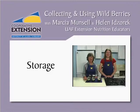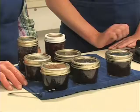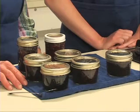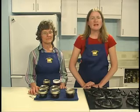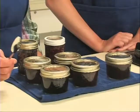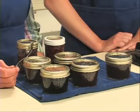After processing time is completed, remove jars from the canner with a lid lifter and place on a towel or rack. Do not retighten rings. Air cool jars for 12 to 24 hours and then check seals. An indented top indicates sealing. Use a spoon and tap gently on the lid. A clear ringing sound indicates a sealed jar, while a dull thud tells us it hasn't sealed.